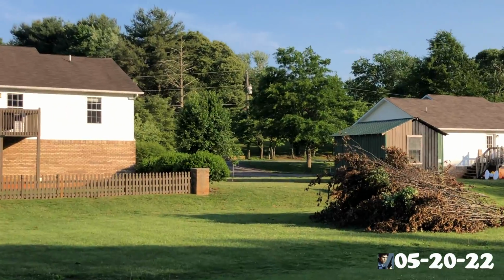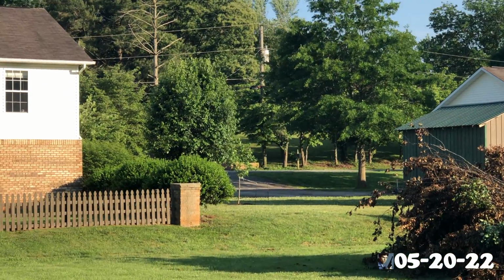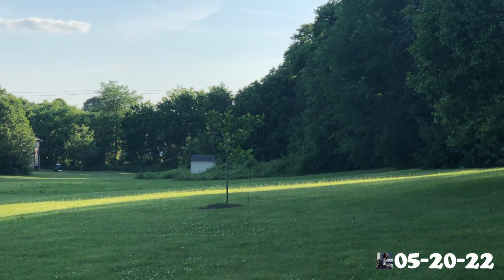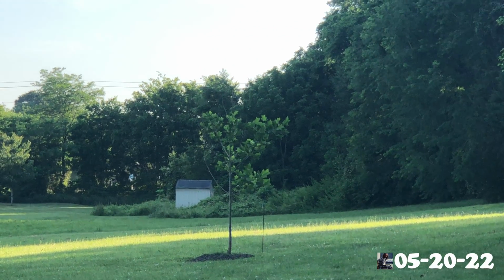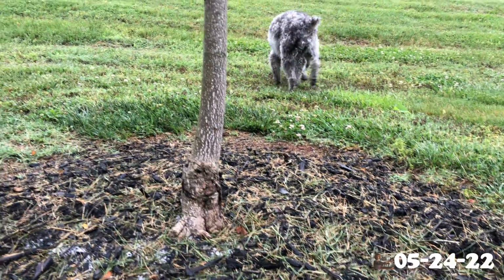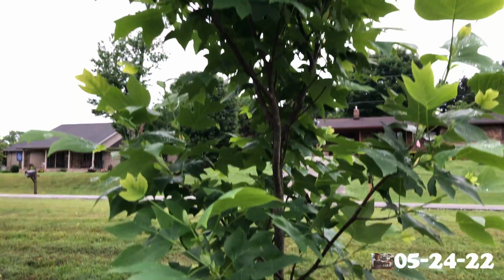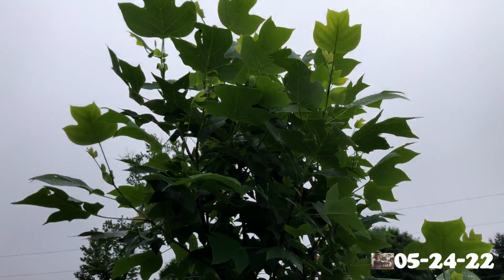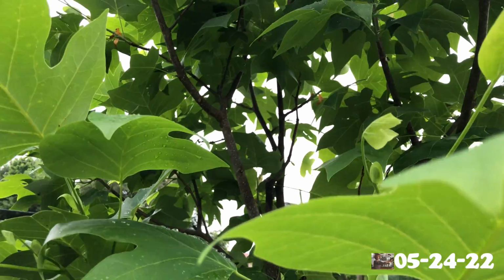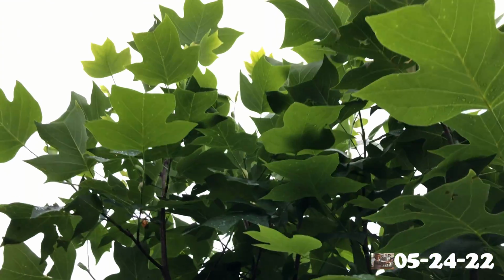Here you can see Brock peeking around the dead limbs from the Bradford pear. In case you missed that past video, I did have another Bradford pear go down. And here you can see the lead I tried to establish a while back, but as you can also tell, the tree just did its own thing.